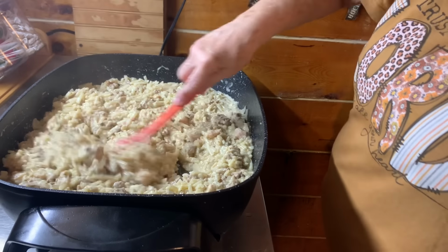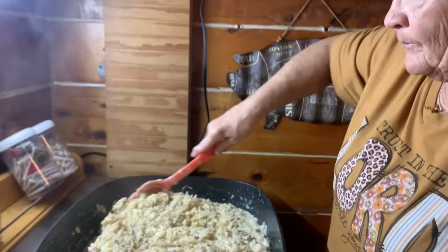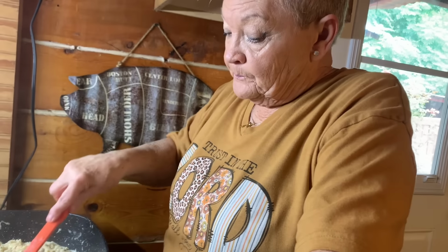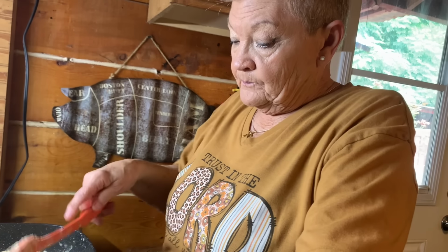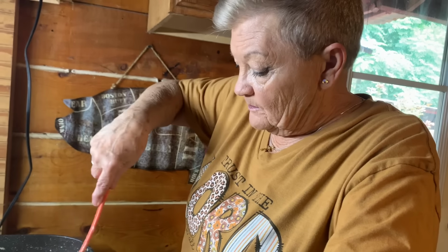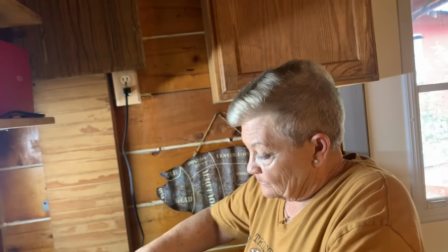So what all's in there? Ground meat. No, it's ground turkey. Ground turkey, hash browns, 2 cans of cream of chicken soup, a tub of sour cream. And as soon as it dries up a little, I'll put cheese all over the top and let it melt in. Shredded cheese on top. Yes. Okay.